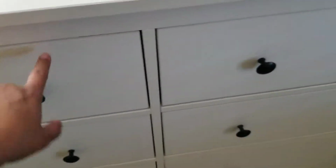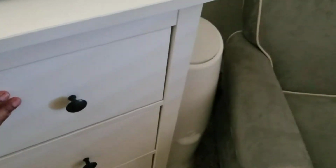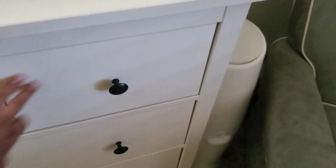Here I have, this is like a mess because this is where I keep the most important things that I don't want him to get to. Here I keep his diapers and baby wipes and his pajamas that he's going to wear. So these are his diapers. And here I keep his very important things like baby stuff.